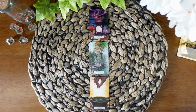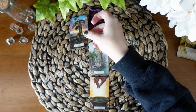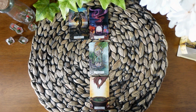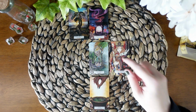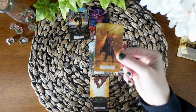So then I will use the little mini magical deck to explore what I'm going to do with these things, right? Okay, so we have the King of Wands up here with my essential oils. That's cool. We've got the Queen of Wands, funny, that we're going to pull down here with the Hourglass, and the Knight of Wands.